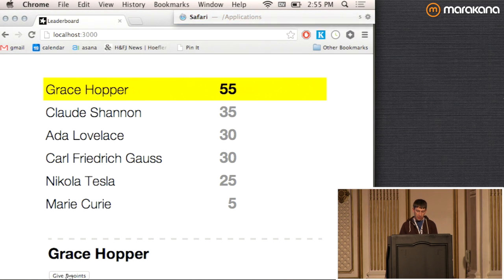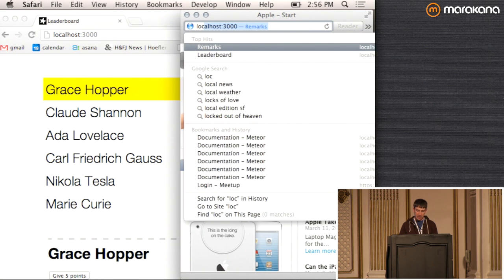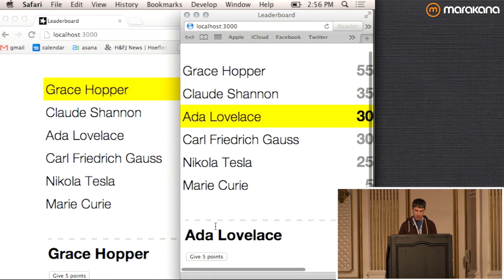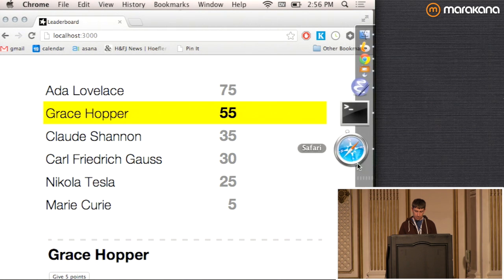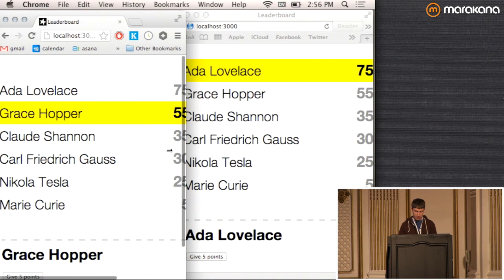And if you haven't seen Meteor before, the neat thing about this is that everything is persistent. So as I make a change in one browser, the same result happens in the other browser. My screen is very small, so forgive me, it's hard to get all of this on at once. But there we go. So again, I increment the score on one side, and it happens on the other.